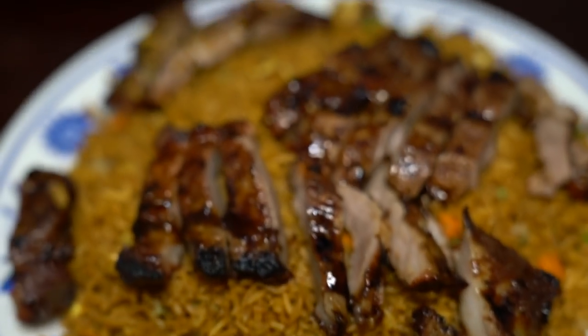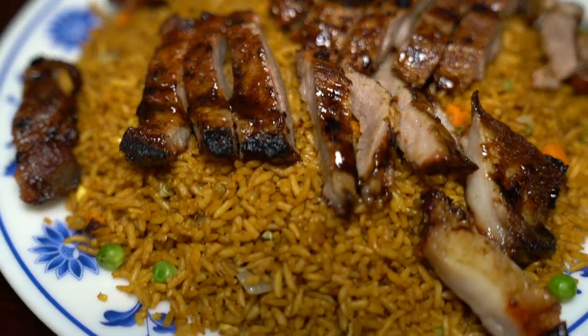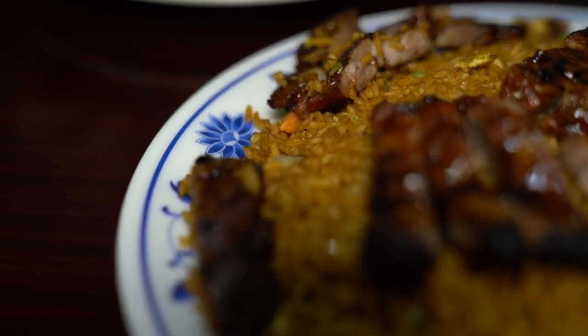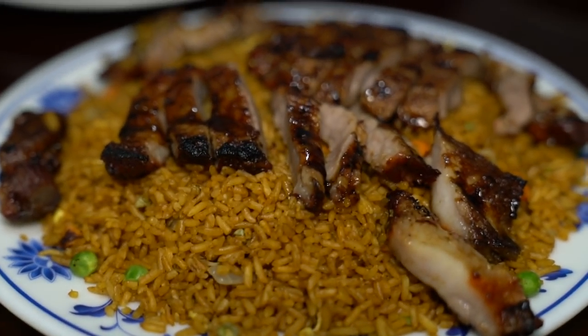Let's try a bite of this jerk pork. Cover a little bit of rice. Definitely has that Chinese char siu roast pork flavor, that classic Chinese roast pork flavor. It's a little bit of jerk. It's not a very dominant jerk flavor in there. Looks like they lacquered a little bit of sauce on there. But this definitely reminds me much more of a classic Chinese American roast pork fried rice.